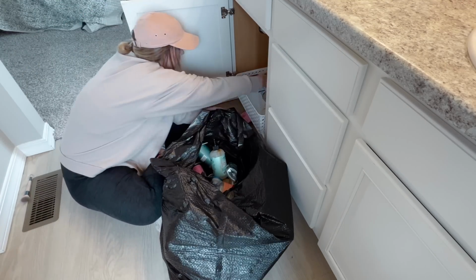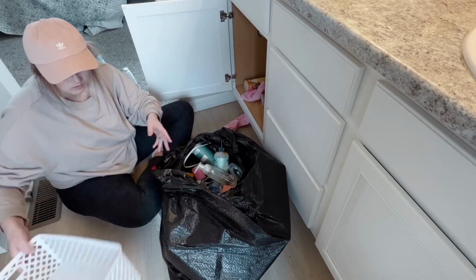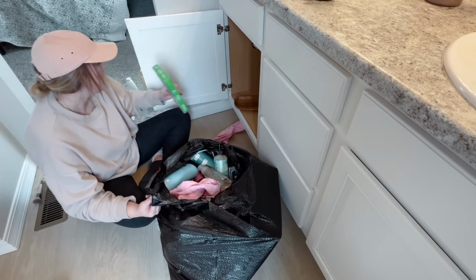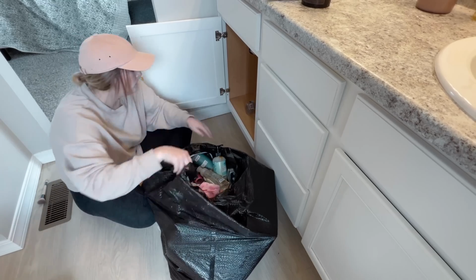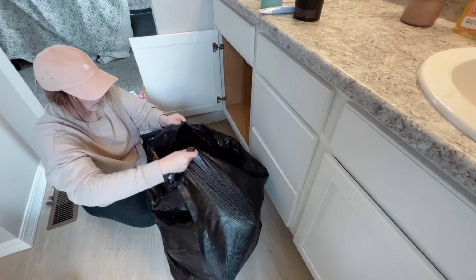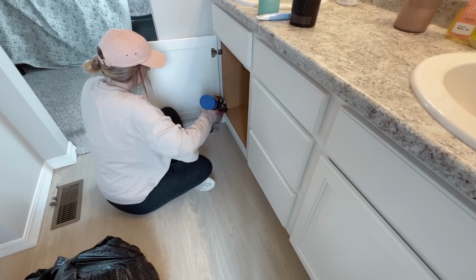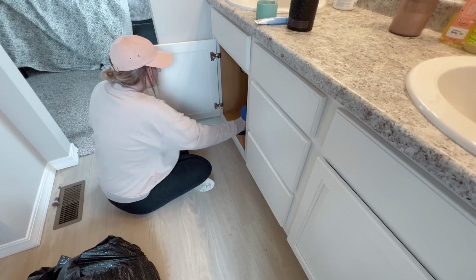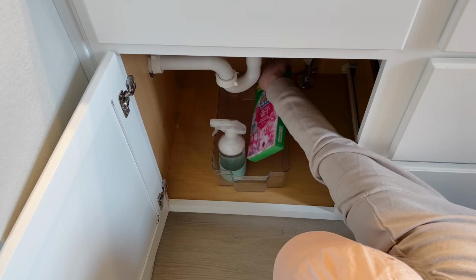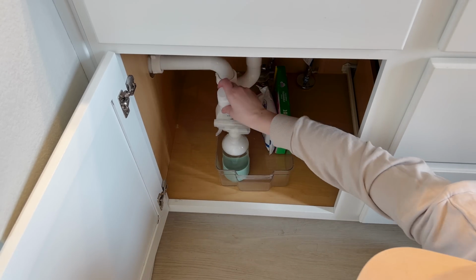This cabinet took really not a long time because there was not a lot of stuff in there, and not a lot of stuff went back into this cabinet. I still wanted a place to put all of my cleaning supplies, like my bathroom cleaning supplies, but I just had way too much in there, and I had so many empty bottles. So a lot of stuff came out, and just a few things are going back in, and that's exactly how I like it to be.